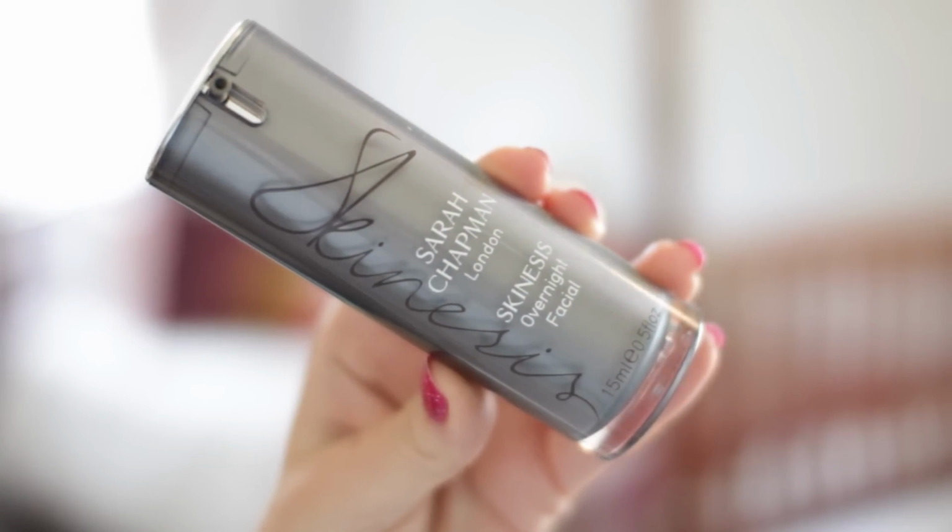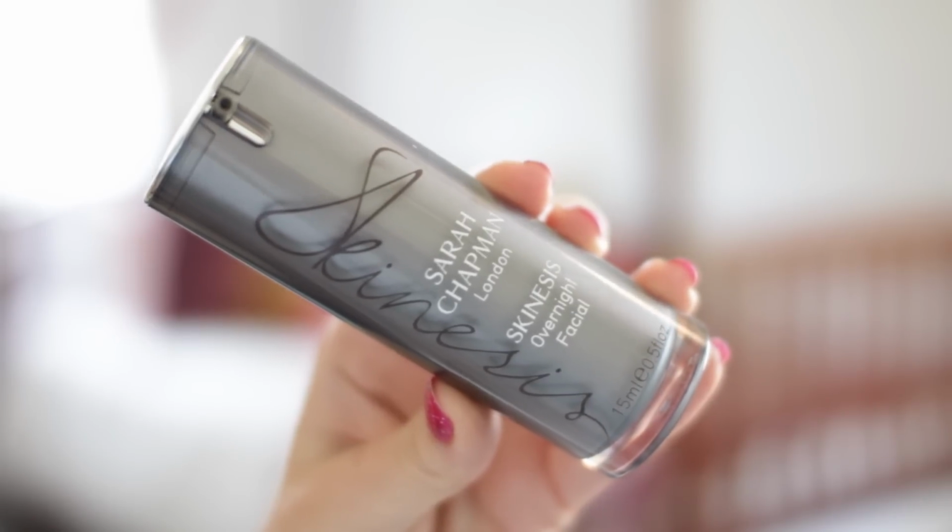In the evening, I don't use a night cream. I've been using the Sarah Chapman Skinesis Overnight Facial, which I have spoken about in a video before. This is absolutely amazing. This is an instant wow product. It's one of those things that you can use once and you instantly see a difference. It is just beautiful. It is very expensive, as I said before with the cleanser. The Sarah Chapman line is pricey. You can get it in Space NK.